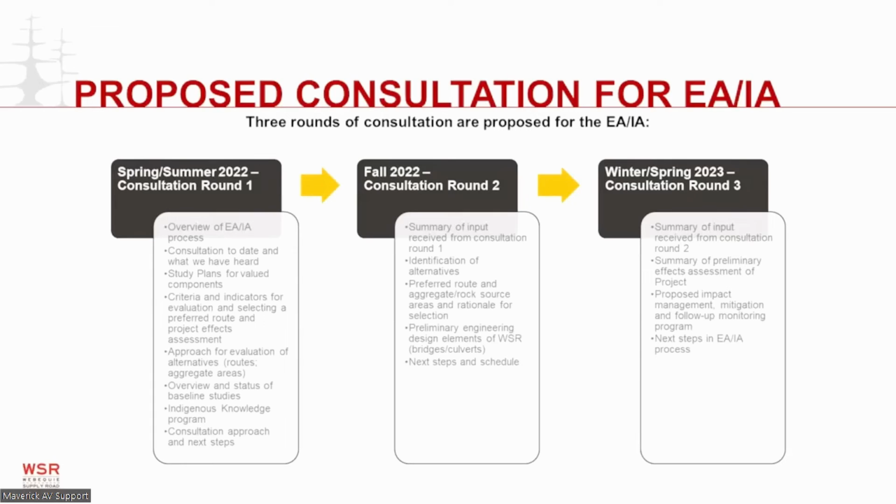But as you can see in this slide, we have the 2 other rounds, round 2 coming up hopefully in fall of 2022, and in winter or spring of 2023, the final round, round 3. This round talks about the overall IA process. It talks about the IK program. It talks about criteria and indicators, the evaluation of alternatives.